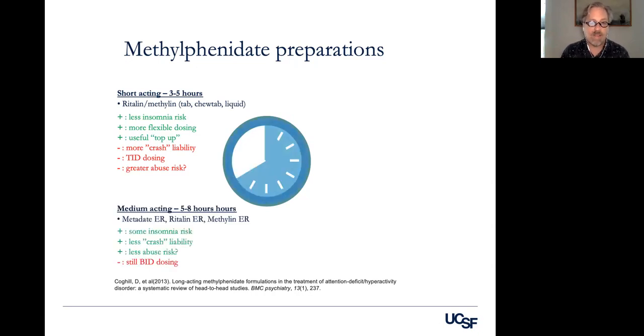The medium acting, you get about 5 to 8 hours out of, and this is the Metadate and extended release Ritalin. Still some insomnia risk, but less so as long as you don't take it too late in the day. I usually tell people, look, if you've forgotten to take your long-acting stimulant after lunch, don't take it that day. You're just going to have to get through that day with not so great attention, because if you take it at 3 o'clock, there's a good chance you're going to be up late at night and not able to sleep.